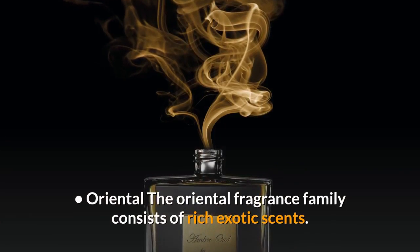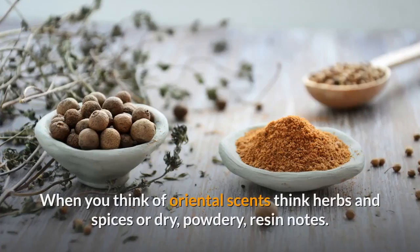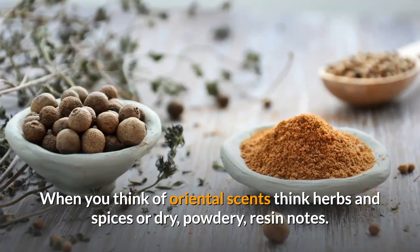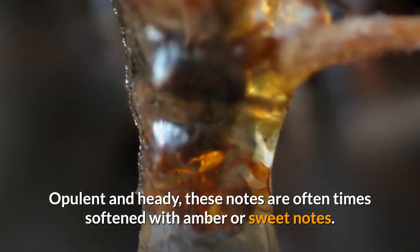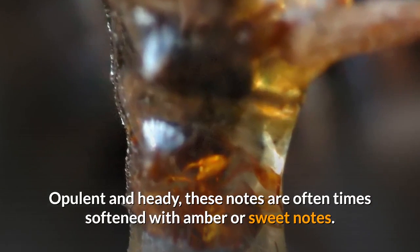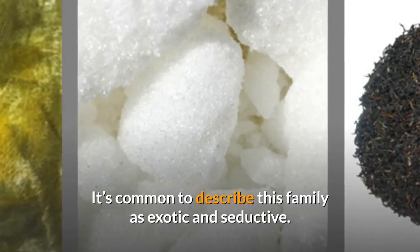Oriental. The oriental fragrance family consists of rich exotic scents. When you think of oriental scents, think herbs and spices or dry, powdery, resin notes. Opulent and heady, these notes are oftentimes softened with amber or sweet notes. It's common to describe this family as exotic and seductive.